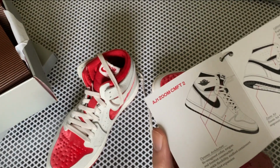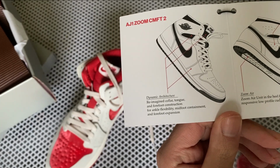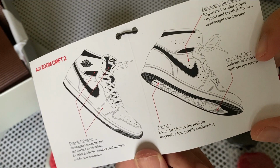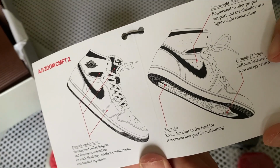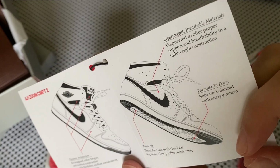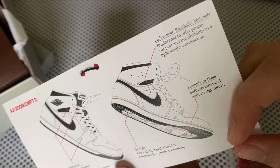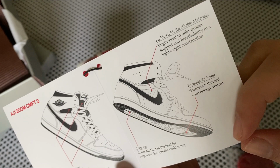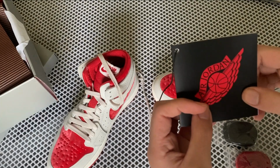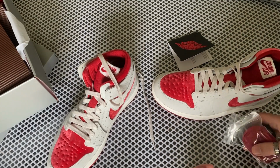Some information on the shoes. It says dynamic architecture, reimagined collar, tongue and forefoot construction for ankle flexibility, midfoot containment, and forefoot, what's that say? Expansion. Okay. And then you also have lightweight and breathable, engineered to offer proper support and breathability in a lightweight construction. Yeah, Formula 23 foam. Like I said, it's foam. It feels like a foam. But yeah, that's it. I just read you the entire card, and that's a gift from me to you.